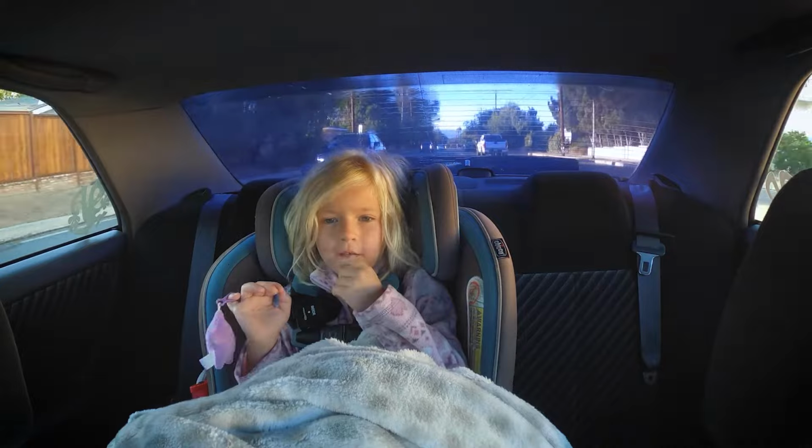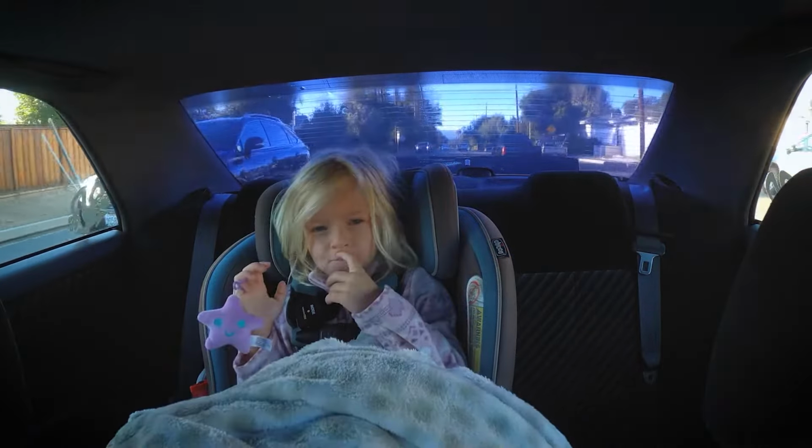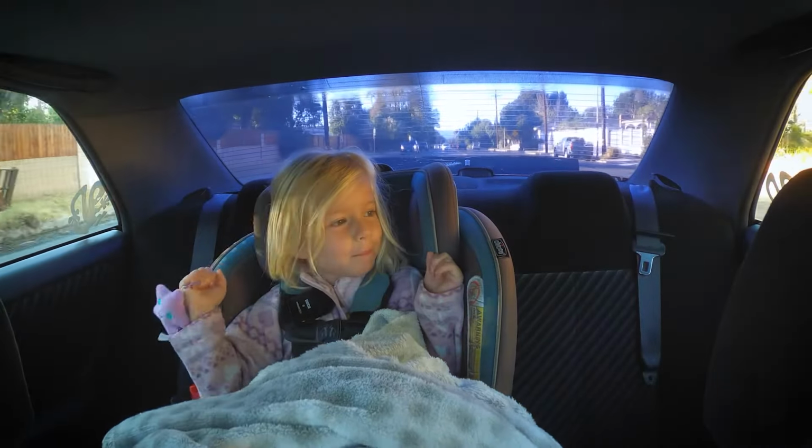Do you think that I should get a car like this? Yes, definitely. Why do you think I should get a car like this? Yeah, so it sounds. Buy it.